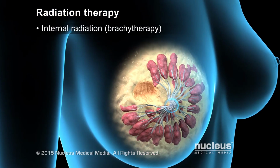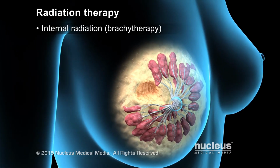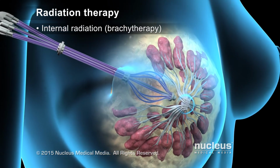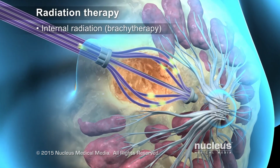Internal radiation therapy can be used after a lumpectomy or for women with early-stage cancer. It treats cancer from inside the breast using hollow applicator tubes, with a radiation source passed through them.